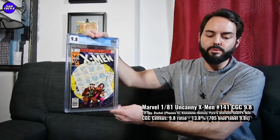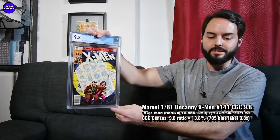Uncanny X-Men 141, 705 9.8s in a blue label. I do have the newsstand edition too, luckily. 13.8% is the 9.8 percentage, not bad at all. Recent price for this one, $1,299.95. In the last year, I've seen a really good priced auction go a little bit under 1,000, but then there's been quite a few that have sold in this $1,299.95 price range. So yeah, maybe a little bit closer to $1,000 in the 9.8 in this one in the direct edition would be a pretty fantastic buy.